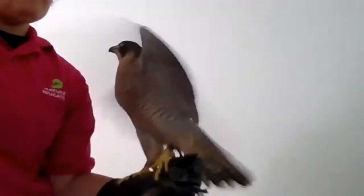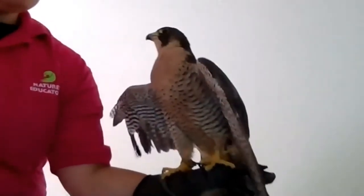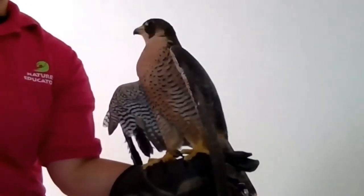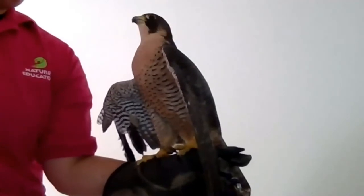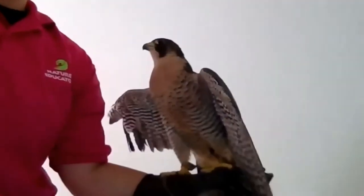In the wild, a peregrine falcon typically will live 7 to 10 years, maybe up to 12 if they get really, really lucky. But just like with that screech owl, a peregrine in captivity will have a much longer lifespan. Her captive lifespan would be about 25 years.